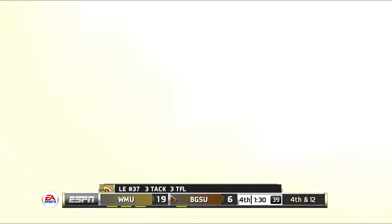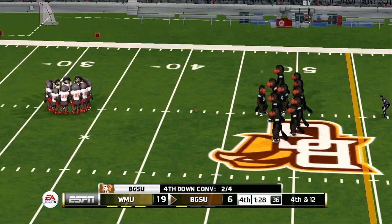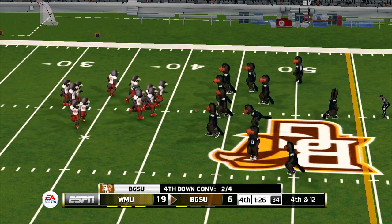Takes a handoff, tackled for a loss. Call it a loss of 2 yards on the play. That makes it fourth and 12. It's fourth down, and they're going to try to go for it.